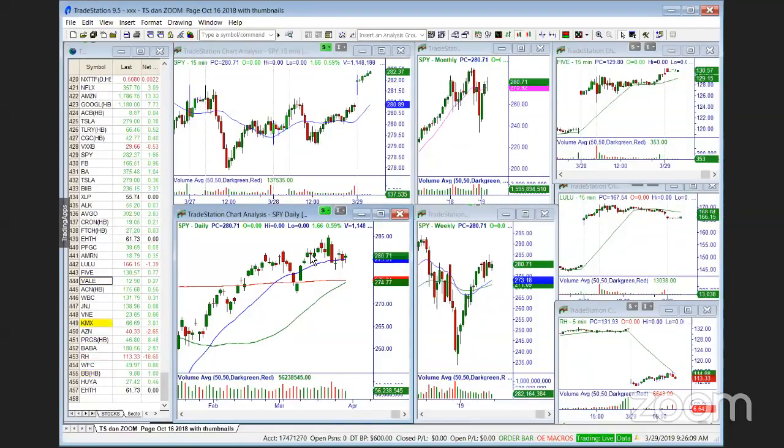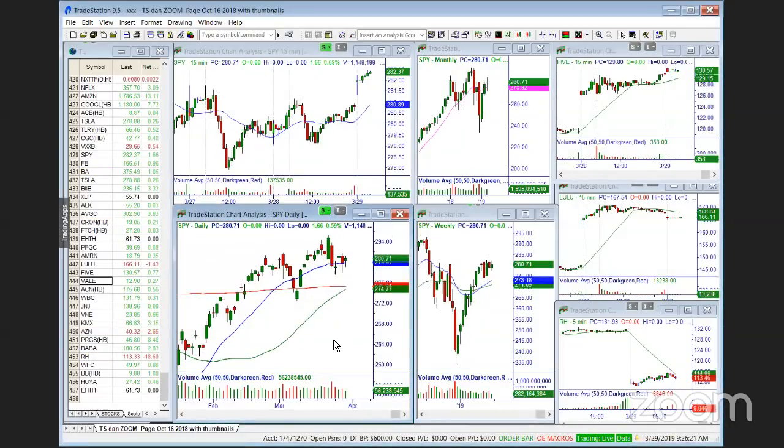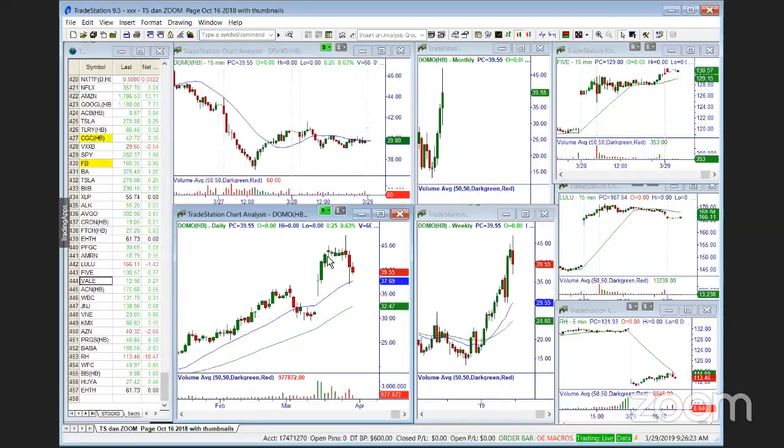Philip, if you can put your drop down to everyone. Philip's asking, did you actually do the Domo put spread as proposed on the 26th? Yes, we did, and it stopped out. Yep, we took the stop. Sure did. That was a failed pattern, topping tail. I said in the nightly video, take your stop, because if this fails, it's going lower.